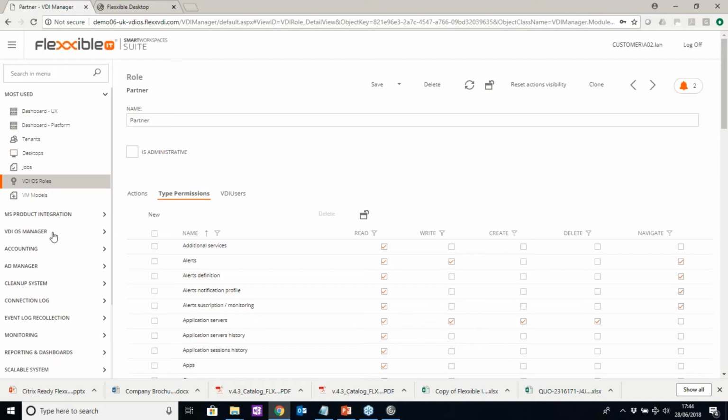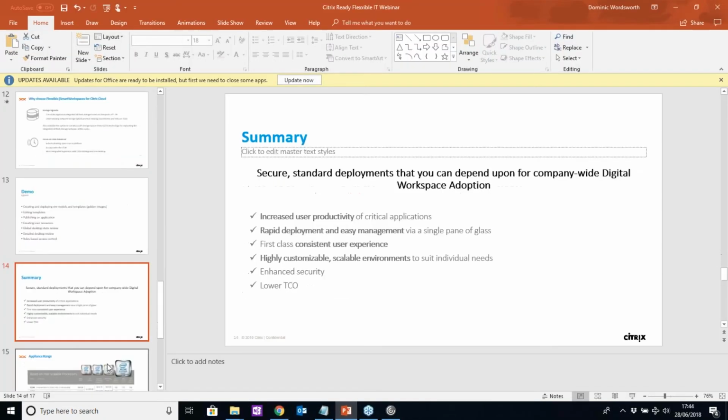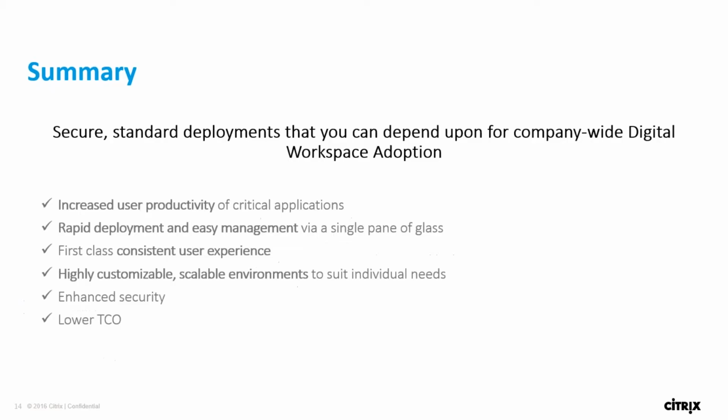So I'd just like to briefly pull back to the presentation, and hopefully that will have given you an insight into the way that we can help you deliver a secure, standardized or uniform deployment that you can depend upon for your company-wide digital workspace adoption via Citrix Cloud. Increasing user productivity of critical applications is probably the number one thing that, when we talk to our customers, they are looking to do. Fundamentally, it is to increase productivity of those business-critical applications, rapidly deploy, very easily manage via that single pane of glass, and in doing so, make sure that you continue to deliver that first-class, consistent, over-time user experience, highly customizable to your needs, scalable as you grow, delivering that enhanced security, and ultimately helping you understand, predict, and lower those costs over time.